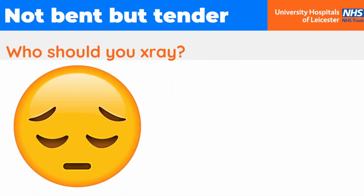That's actually really important, because people do develop complex regional pain syndromes from minor injuries, and you don't want to give them that either. You really do want people who have non-medical pain to be able to manage that in an appropriate way. But if they've fallen over and it really, really hurts, it's not unreasonable to X-ray, because you might be missing something.